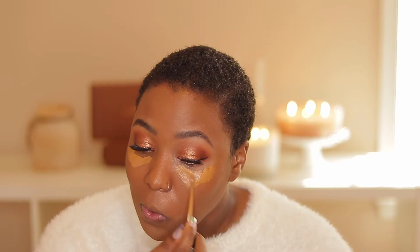Yeah, that's a little too, I feel like, ooh, that's like really orange. How does that look orange looking? This is called Deep Olive. It's very golden. This is a little bit more neutral, a little cooler, like neutral side. I'm just gonna mix them.